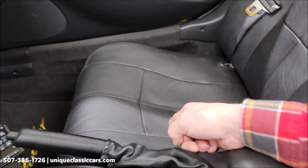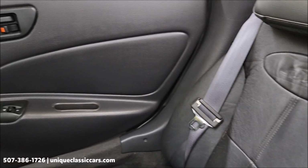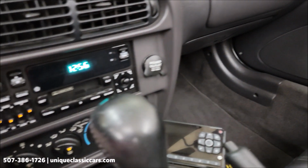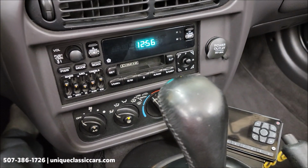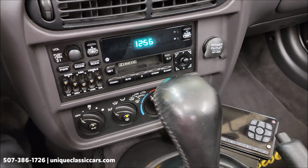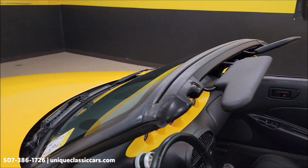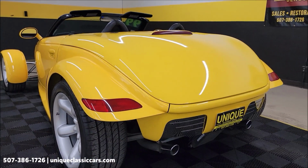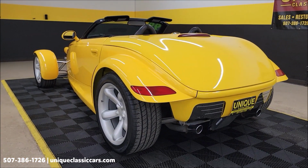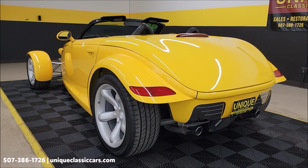How about condition of the passenger seat? You can also see practically looks like new. Radio is working. Give you an idea how it sounds. Let's slip around to the back so you can hear it. A little rumble coming out of that V6 underneath the hood.